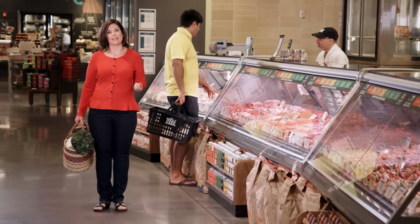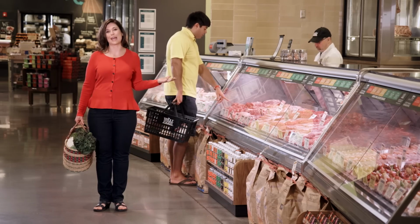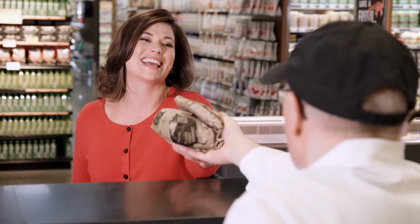I always buy my meat direct from my farmer, from my local organic butcher, or from right here, Whole Foods Market in Marietta, Georgia. Good morning, Sarah. Good morning, Jerry. Thank you so much.